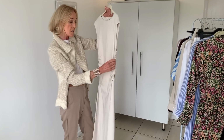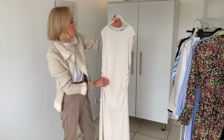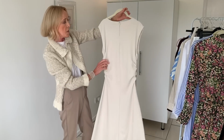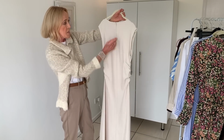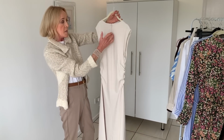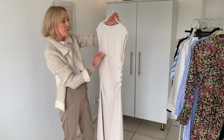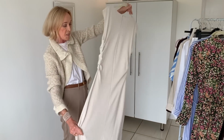I can't wait to show you this on. It's in a beautiful, very, very light beige colour. I'll show you the back. It's just a small zip at the front here, because honestly, you don't need just a bit of fluff there and that much detail and that much on it.